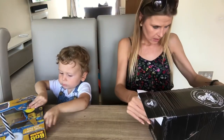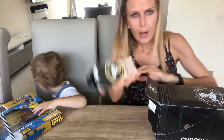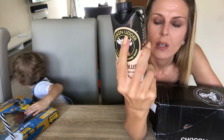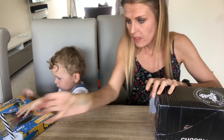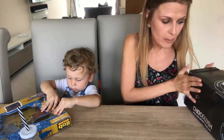So, yeah, it was a case of 12. So yeah, we won these ones. We had some at Camp Festival and they were really good. The boys had the Oreo and the banana. I can't remember what me and Daddy had. But yeah, Theo's already got started on his one. So yeah, that was from Shaky Udder on Facebook on a freebie Friday, just with a simple comment.